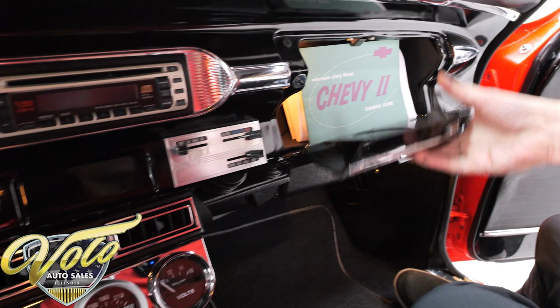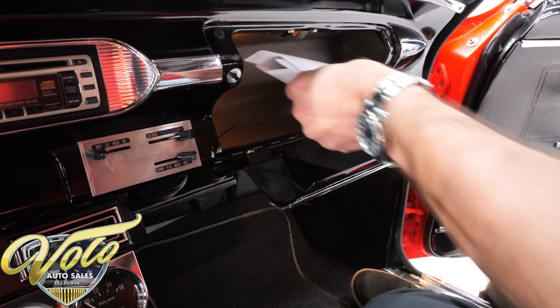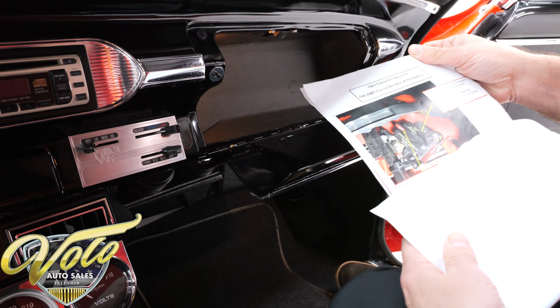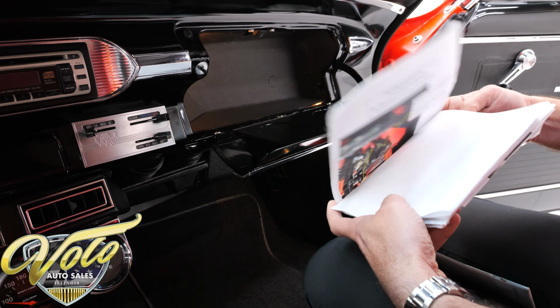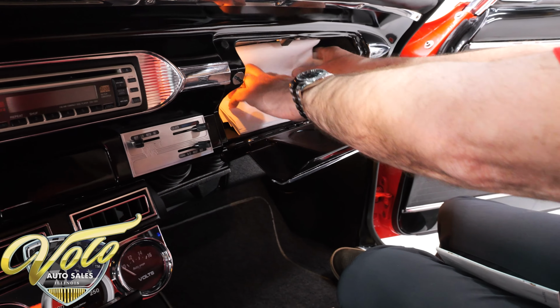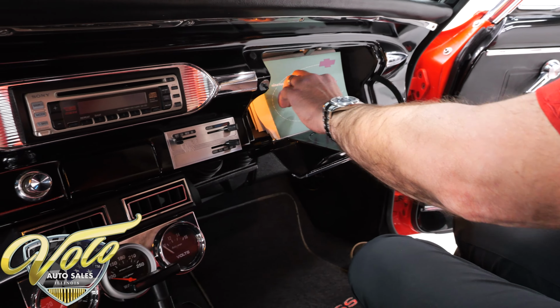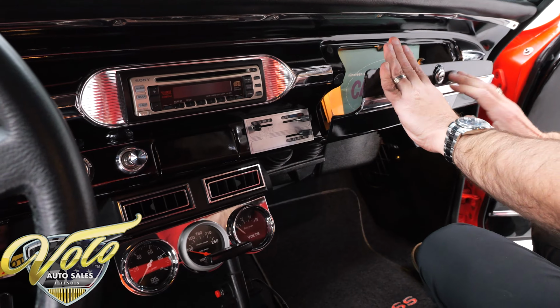In the glove box, the owner's manual, and just some good to know information, you know, what different switches are for. He disconnected the wipers, but it shows in here where he disconnected them because he doesn't want them to turn on and scratch the windshield. Little things like that. Glove box light works.